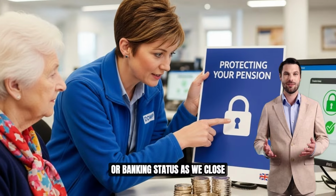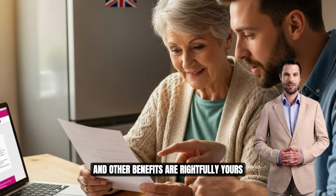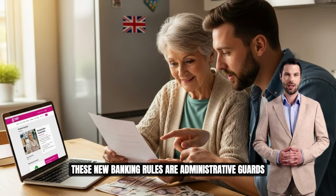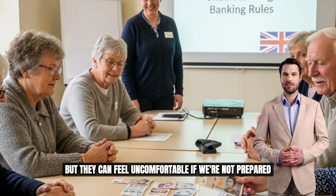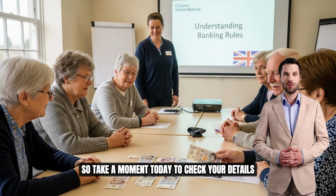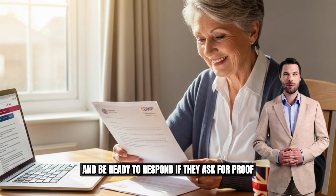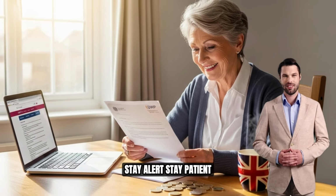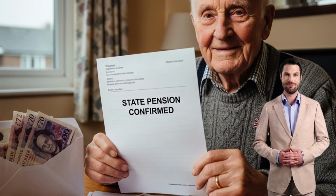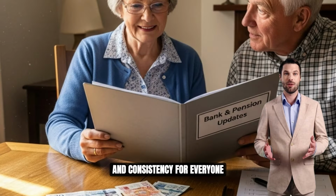As we close, let me stress that the fundamental promise remains: your state pension and other benefits are rightfully yours. These new banking rules are administrative guards, not barriers. But they can feel uncomfortable if we're not prepared. So take a moment today to check your details, ensure DWP and your bank are aligned, and be ready to respond if they ask for proof. Stay alert, stay patient, and don't hesitate to seek help if needed. In time, these changes may improve security and consistency for everyone.